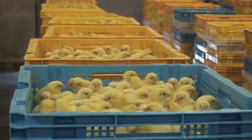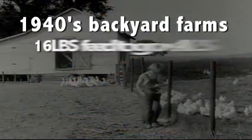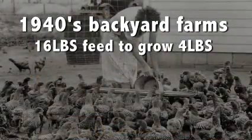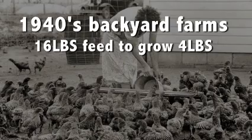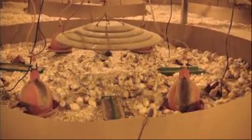These strict quality control measures not only ensure a healthier bird, but a much more efficient growth cycle. Back in the early days of the commercial poultry industry, around the 1940s, each chicken required approximately 16 pounds of feed to achieve a 4-pound weight. Today, that amount of feed has been reduced by more than half, less than 7 pounds of feed to grow the same size bird. Similar gains have been achieved in turkey production.